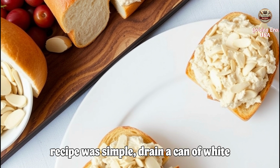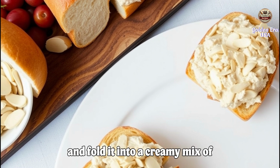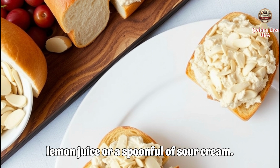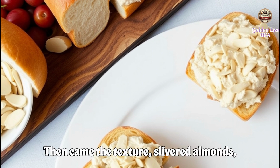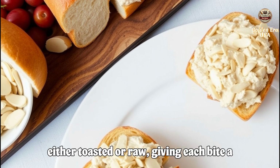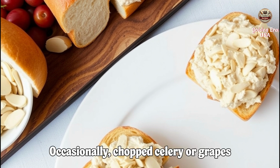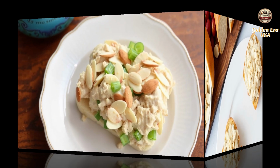The core recipe was simple: drain a can of white chicken meat, break it up with a fork, and fold it into a creamy mix of mayonnaise, sometimes with a dash of lemon juice or a spoonful of sour cream. Then came the texture: slivered almonds, either toasted or raw, giving each bite a subtle crunch and nutty depth. Occasionally, chopped celery or grapes found their way in for freshness, but the almond and chicken combo was the star.